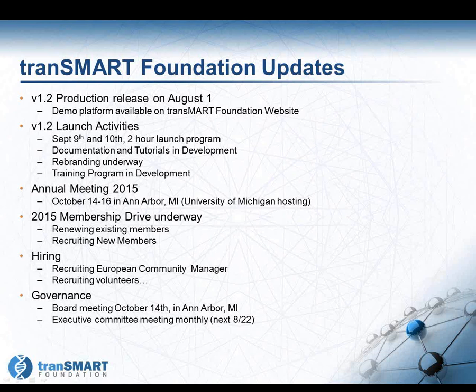The 2015 membership drive is underway. Just a reminder that the Transmart Foundation is a member-driven nonprofit organization. We'll be reaching out to our existing members for renewals and are in the process of recruiting new members. So if your organization is not yet a member of the foundation, I encourage you to contact me, and we can work on making your organization a member.